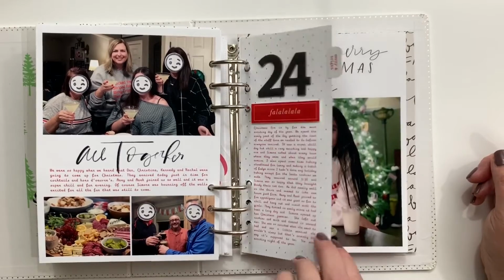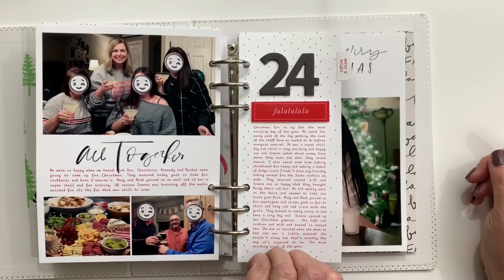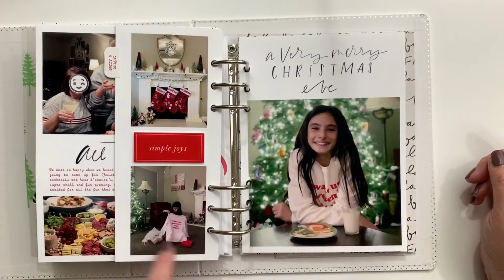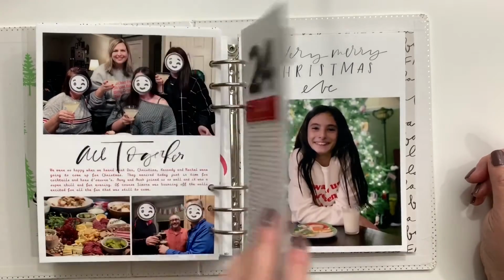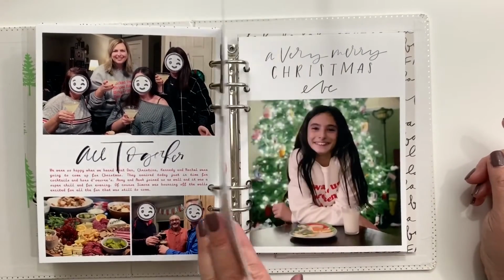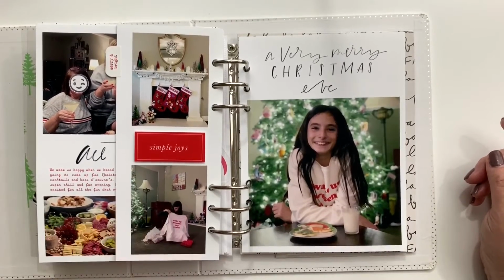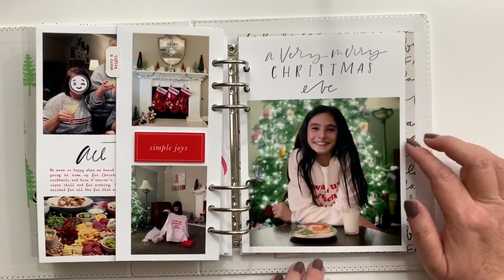I created this little tiny, it's like 3.5 by 8, little card to hold the story. And then on the back, I put, you know, the traditional photo of her opening her pajamas and then the mantle all ready for Christmas Eve. And I love how this came out, and it was such a fun night, and we were so happy to have our family here, and it just means the world to us because they travel a lot and they don't always live near us. So having them when we get them is just the best gift of the season. So it meant a lot to me.